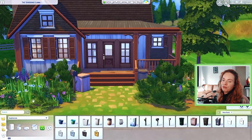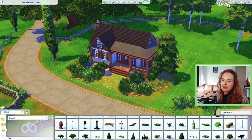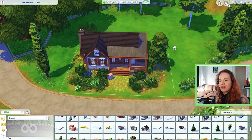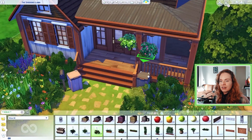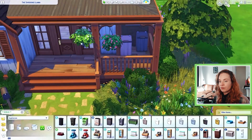You only need one for gameplay, obviously, but I just decided to place two because I figured they probably have been there a while. It just looked like they were there for a while and kind of forgotten about. So I thought that was a cute detail, and I placed some hanging plants as well.